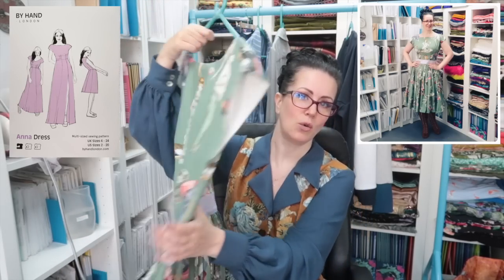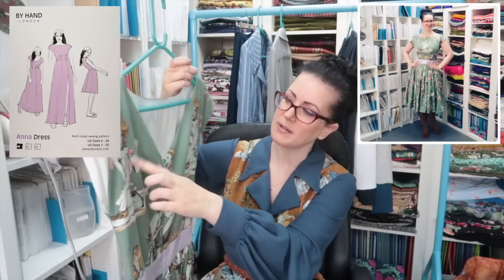I've got the same lady all the way around. That's fine, that's not a problem, and actually they've still got their heads intact, but there's no pattern matching down the centre back.